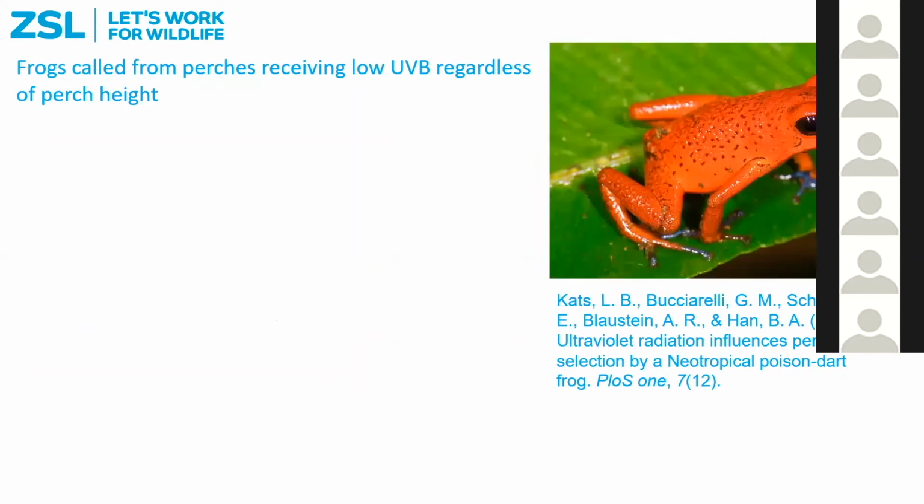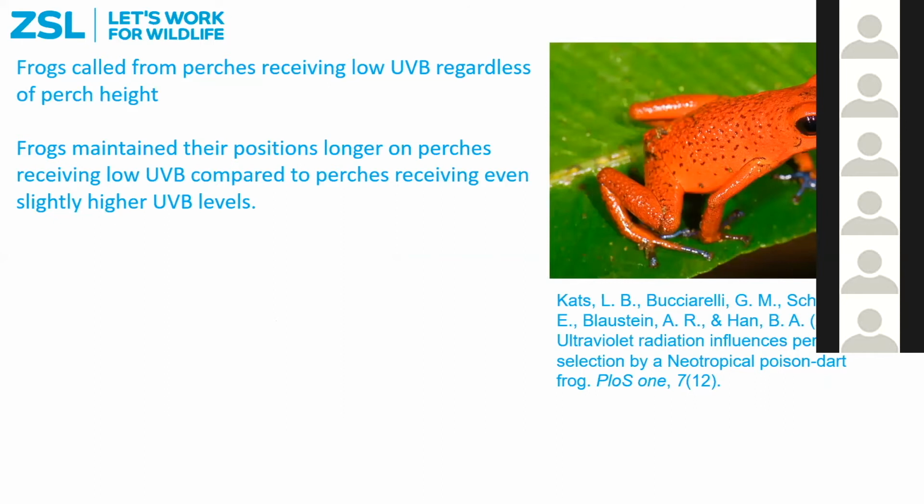But there are some studies that may contradict what I've just said. There's a recent study on dart frogs, which showed that male frogs chose to call from perches that receive low UVB radiation, and that frogs maintained their positions longer on the perches that received the lowest levels of UVB radiation.